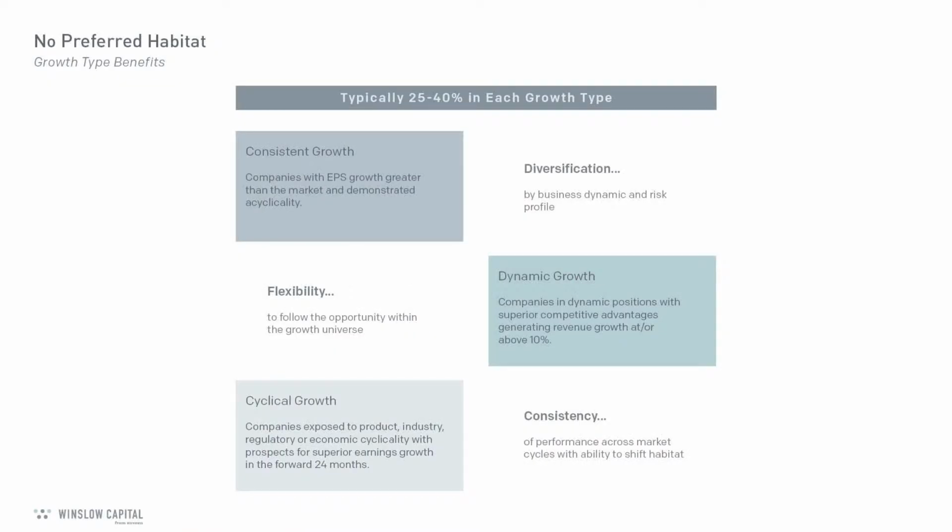Our no preferred habitat approach to growth investing means that we will always have 3 types of growth companies in our portfolio, typically with 25 to 40% in each category. These are consistent growers, dynamic growers, and cyclical growers. Each growth category has a unique risk-return profile, resulting in portfolio diversification and performance consistency across both business regimes and cycles. Our no preferred habitat approach to growth investing is the cornerstone of our process and drives the tenets of our long-term success: diversification, flexibility, and consistency.